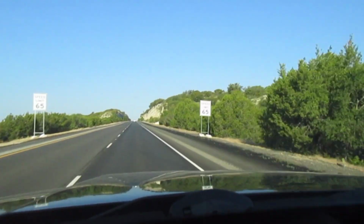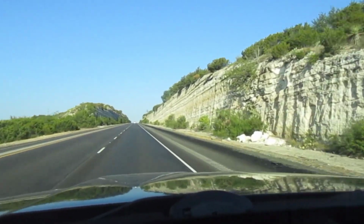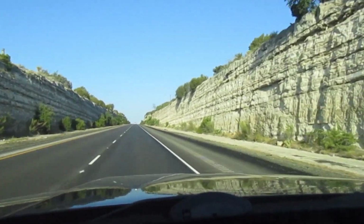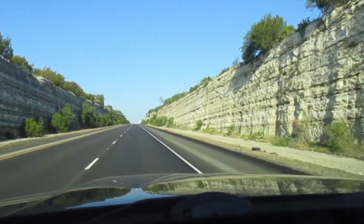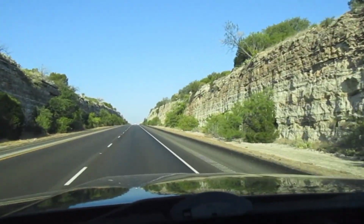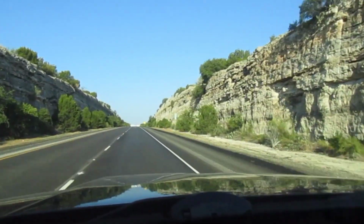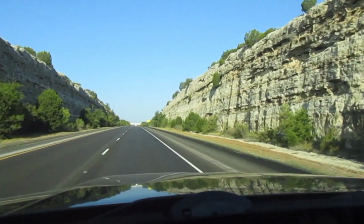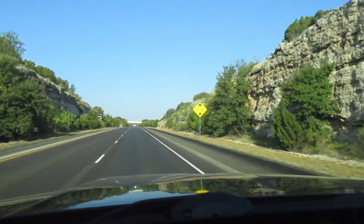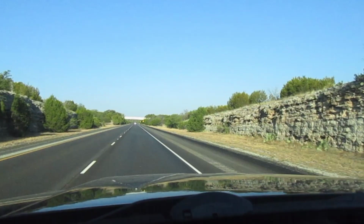Going uphill now, as you can see. There's some signs that say gusty wind areas. You get a lot of those up here. Yep, the wind out here will slice through the mountains and canyons like butter. One thing you'll definitely want to do when you head out to West Texas is keep your gas tank full, because towns and cities out here are few and far between. Make sure you have plenty of food and water as well.